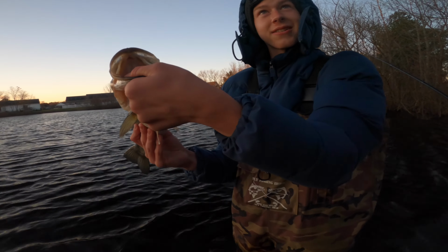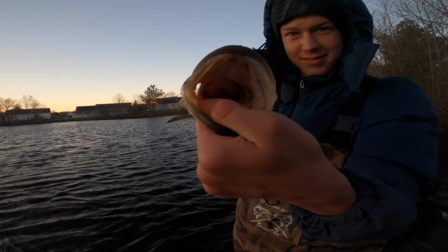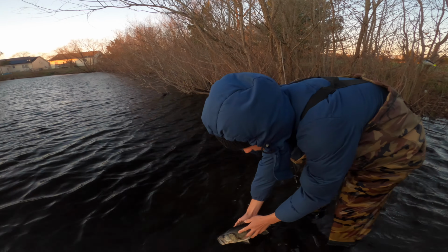There's a bluegill tail down in his throat. Is there really? Yeah. Look at that, guys. You probably can't see it, but there's a bluegill tail sticking out of that thing's throat. Sayonara.